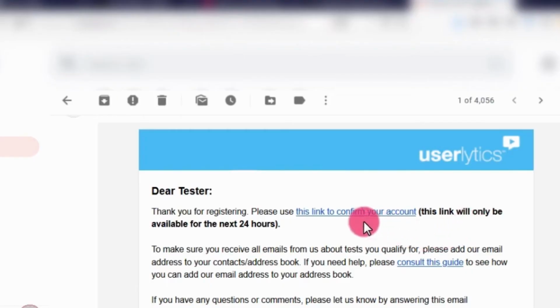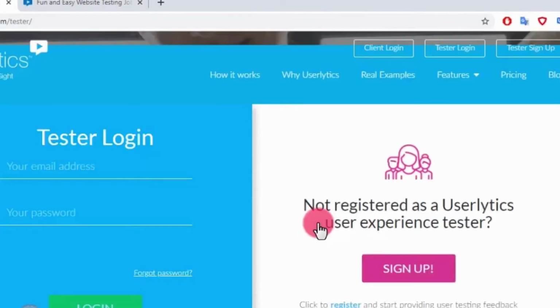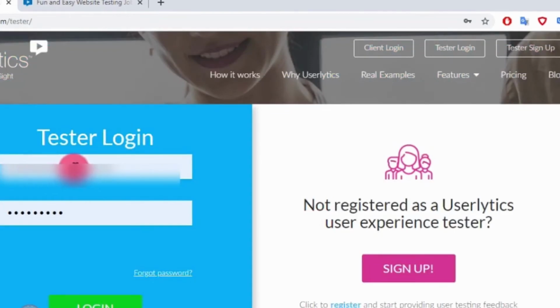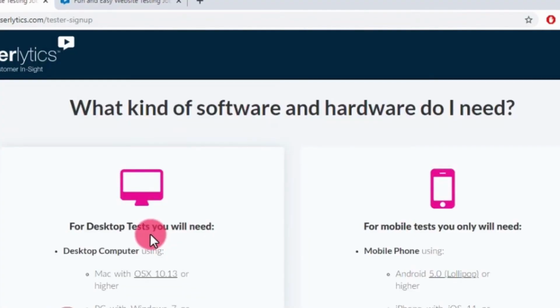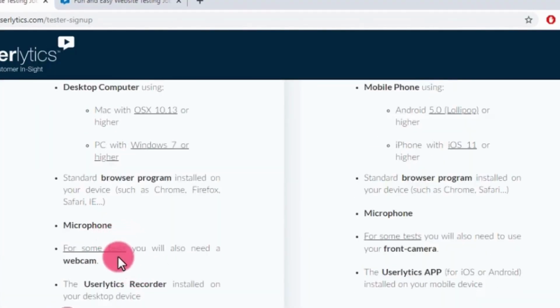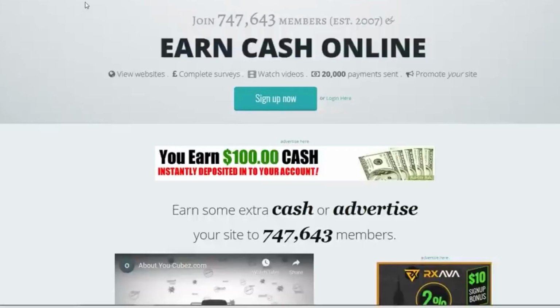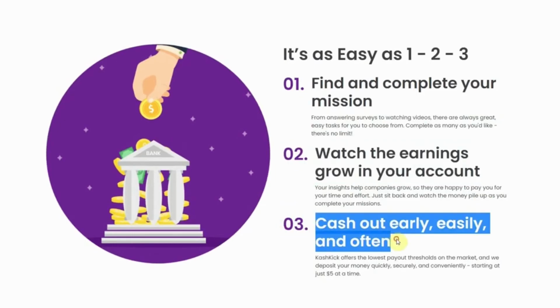Once you have downloaded the Userlytics app, you can use it several times, and every time you are invited to a user experience or usability test, you will be asked to perform online or offline user experience tests, for example, in a store or on a website, and sometimes both. The incentive you receive will be proportional to the time and effort required. This app is great to help develop the future, and you're getting paid for it.